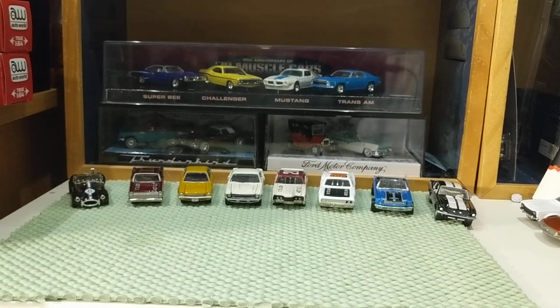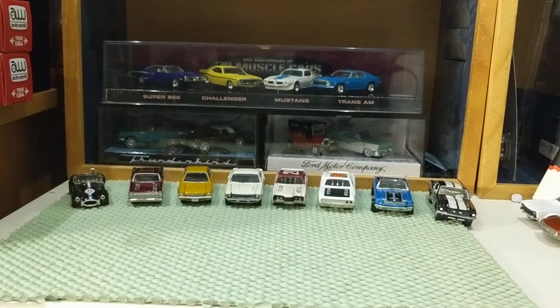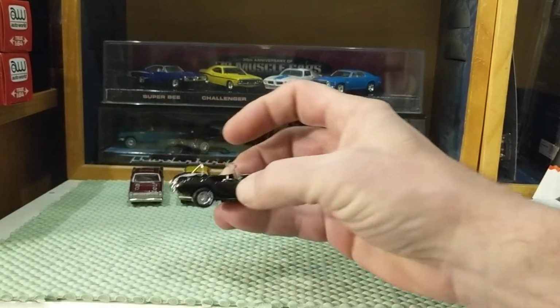And again, I've always said I'm not really a Hot Wheels collector. I mean, if you watch my videos, you'll see I love some of my Hot Wheels. I love some of what Hot Wheels comes out with. But I have a little bit of everything. But the core of my collection for many years was Johnny Lightning, but I will go to the two non-Johnny Lightnings in this.